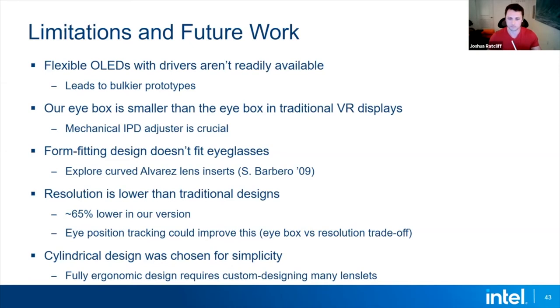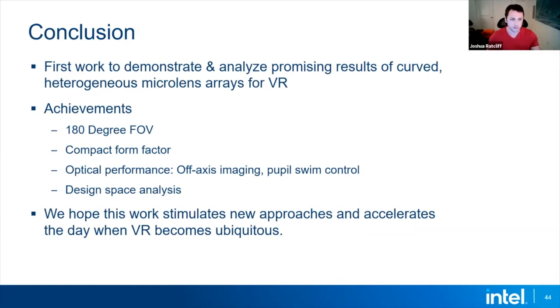So to conclude, we believe this is the first work to demonstrate and analyze the promise of using curved heterogeneous microlens arrays in VR. We've demonstrated a 180 degree field of view, a compact form factor, optical performance that's acceptable both in terms of off-axis imaging and pupil swim, and we also provided a design space analysis. We hope this work stimulates new approaches and accelerates the day when VR becomes ubiquitous.